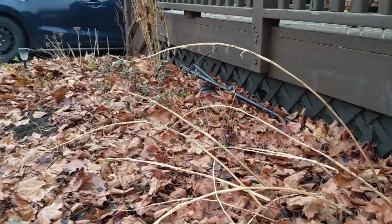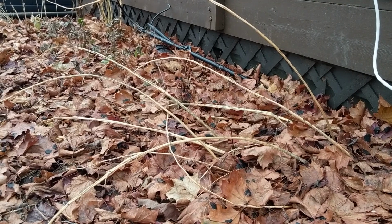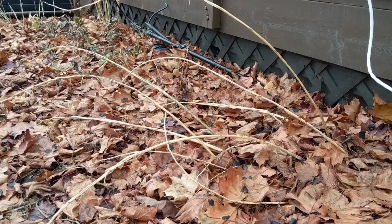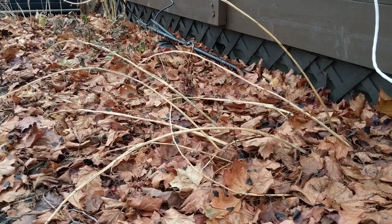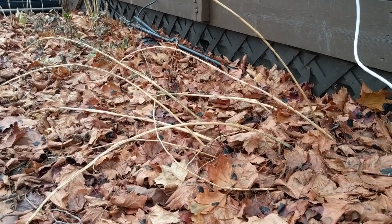These few twigs that are kind of standing up here are what is left of our Solomon seal. This guy did really well this year over the dry summer, and now it's still standing up. So we might even get a little bit of winter interest here as well. Fingers crossed it sticks around even after the snow comes.